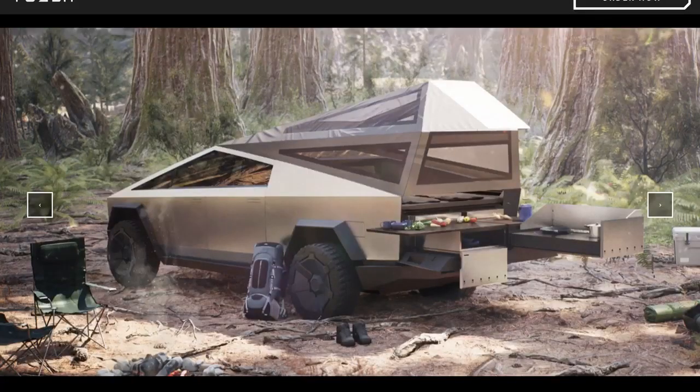Guys, the Tesla Cybertruck has been unveiled. It's here. Well, not physically. Physically, it's still 3 years away. According to the Tesla website, the guidance is for late 2022. And presumably that's for US markets as well.